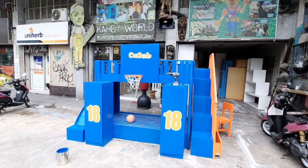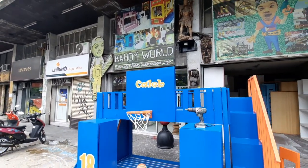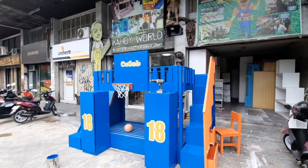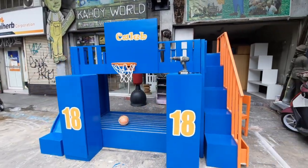Ayan siya. Name of the kid is Caleb. And favorite number is 18. I think the birthday is on the 18th.